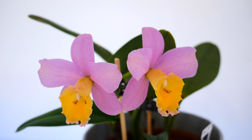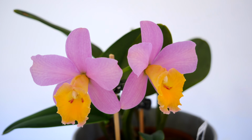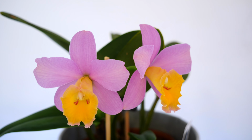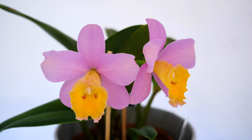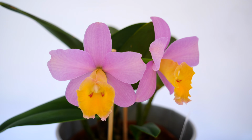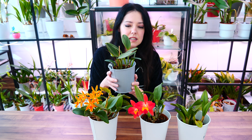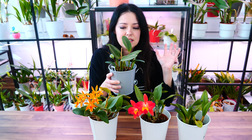It's not a very common contrast. I think it's more common to get these reddish type of colorations than that particular contrast. Typically it's the other way around. You have a yellow, let's say, flower, but the lip is purple. This one is the other way around. In shape, it's very similar to these guys, and again, you can see it's a tiny orchid and it stays compact and it grows fast, multiple growths per year, very much like these guys.